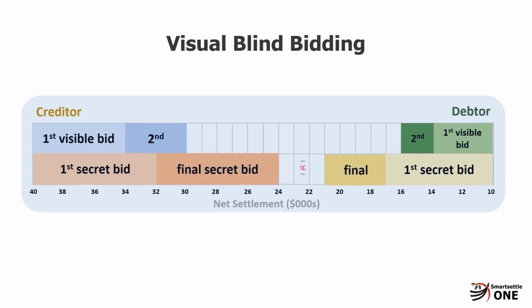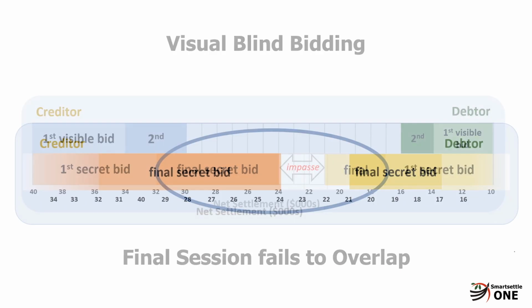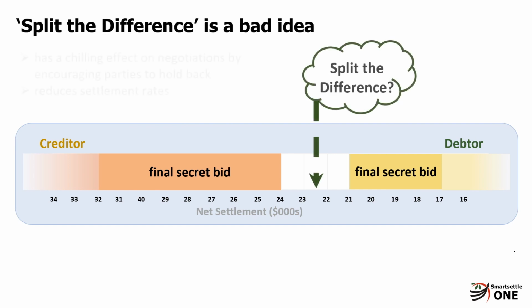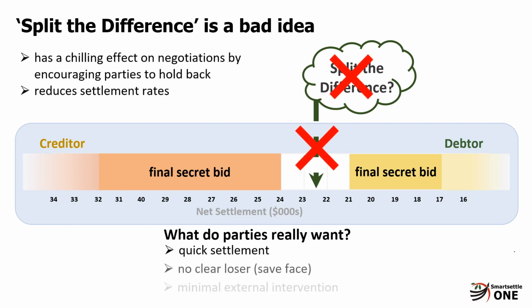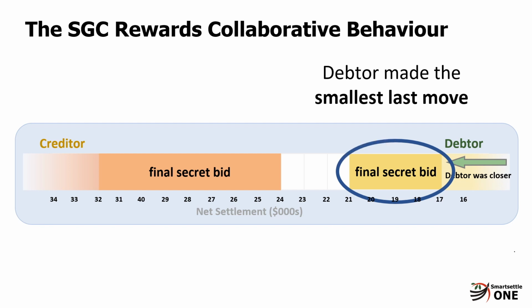Creditor's final secret bid was only $24,000, which left a gap of $3,000. Let's zoom in here to take a closer look. A common response to such an impasse is to split the difference, but that method tends to reward the party that holds back and creates a chilling effect on negotiations. Smartsettle's small gap closer has the opposite effect by nudging the parties to go a little further with a reward for collaborative behavior. In this example, Smartsettle considers Debtor to be most collaborative because he made the smallest last move.